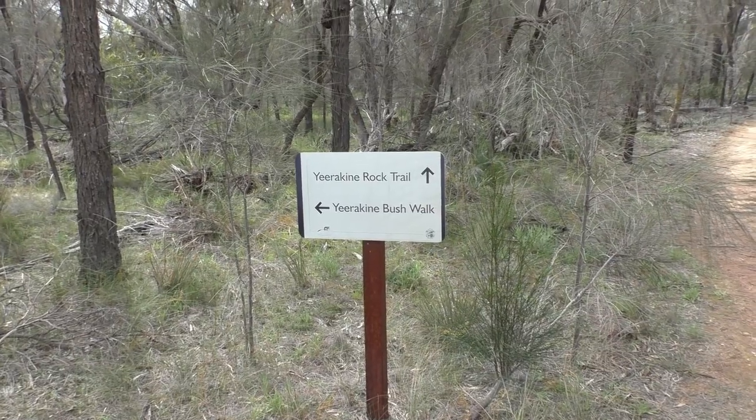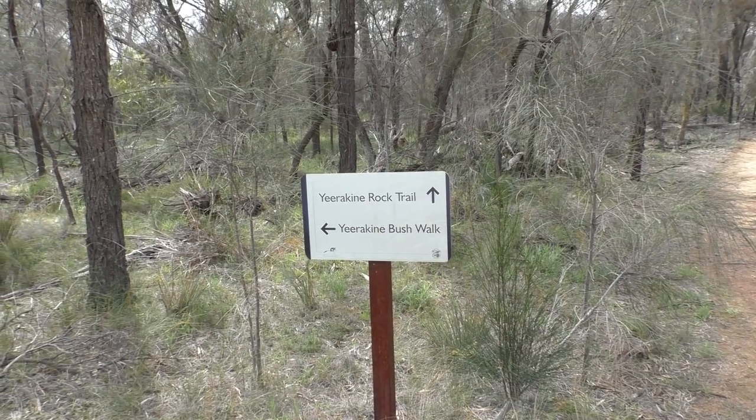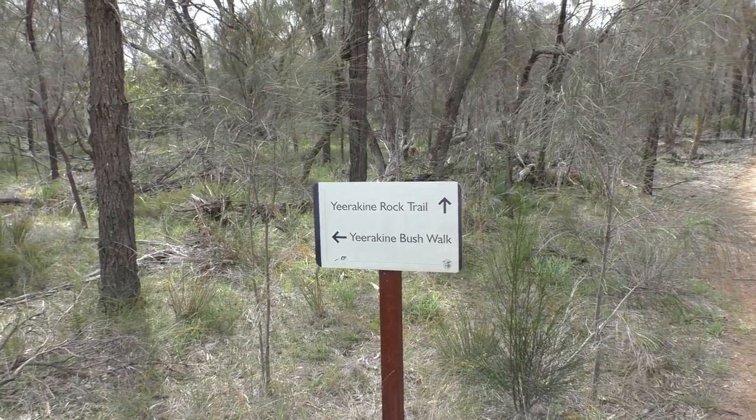There are two bushwalks here. One is the rock trail, where we've been told there's some orchids. And the other one, the bushwalk, which we probably won't be doing today.